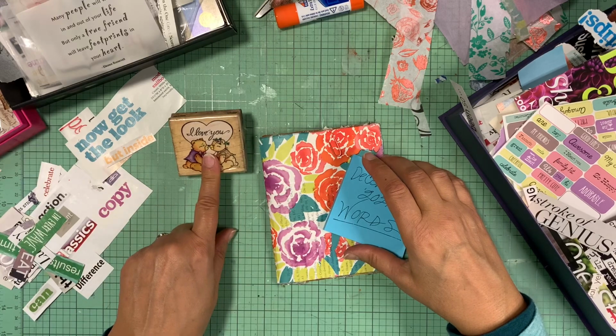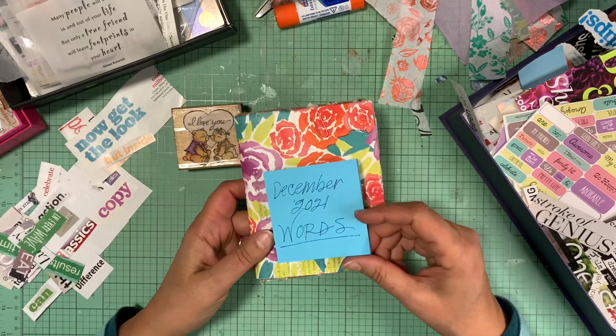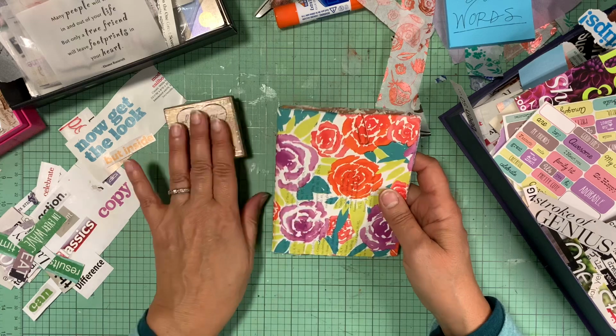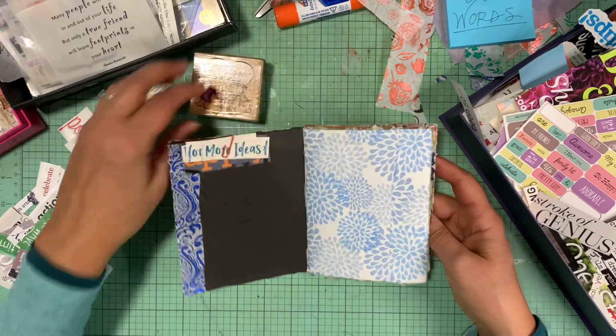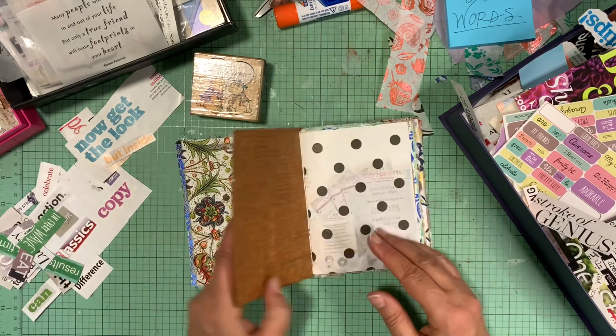Thanks for coming on over today and seeing what I'm working on, which is my mini glue book for December of 2021, and I'm calling it Words or Ransom Notes. I haven't decided yet. I had to go through and do some napkin slash tissue paper covering of the pages because there were no backgrounds on these.